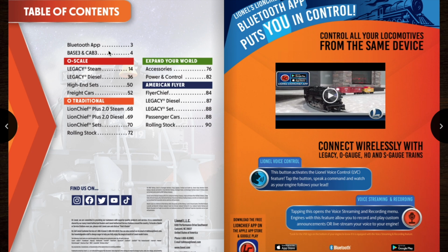Bluetooth app, Base 3, Cab 3. Okay, that's going to be really interesting to look at. Legacy steam, Legacy diesel, high-end set, freight cars. Very nice. Traditional, so we call that 027. Now stuff's a little bit beefier, so I call it 031. We got LionChief Plus, LionChief sets. Okay. Rolling stock, so that's traditional rolling stock. Accessories, power control. Then under here, we have just a couple other things. American Flyer, Legacy sets. So we'll check out all this stuff. I'm really excited to get into this.